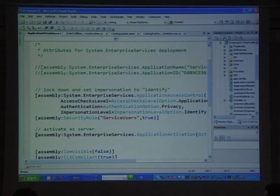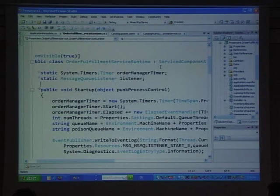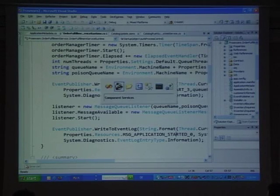And once this application starts up, it looks, is there any component implemented in IProcessInitializer, and if so, it calls its Startup method, which means this is our main. So this is the first thing that's being called. I'm setting up a timer, I'm setting up this message queue listener, and I'm writing two things to the event log. First, that the MSMQ listener is starting and listening on the following queue. And the second is a message that the application has started. I'm going to execute those two lines.